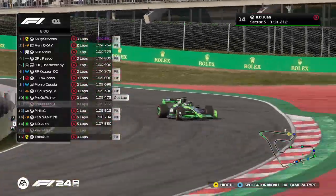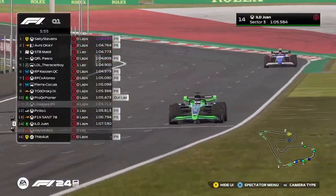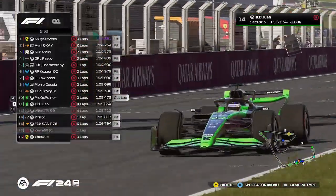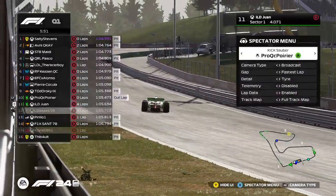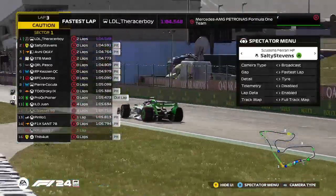As Sean is about to come across the line, I think he's going to find quite a bit of time as he comes across the line. So it's going to be a 1 minute 5.6. Moves himself up into 11th, just behind his teammate Proc, who is about to start on his lap as Racer Boy goes to the top.